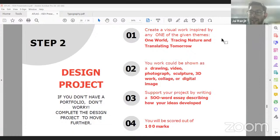All you have to do is submit that and a 500-word essay describing how your ideas developed, what was your process of thought. Again, this is the same 100 marks. So whether you submit a portfolio or a design project is entirely up to you, and you will be judged equally the same. So you don't have to really get scared of anything. We're very inclusive here at Atlas ISD. We want to give everyone a good opportunity, so don't stress.